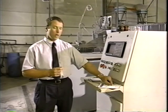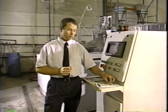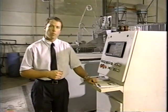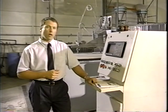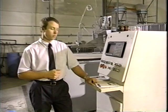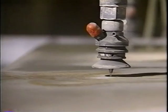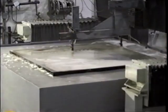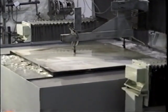The material that we're cutting today is 304L, 4.5 inches thick. It's the same material and the same parts that you'll see in other parts of this video. We'll be cutting 4 28.5 inch diameter circles. Here we see the water jet cutting the plate in real time. Let's speed up the cutting action now by using time-lapse videotaping.